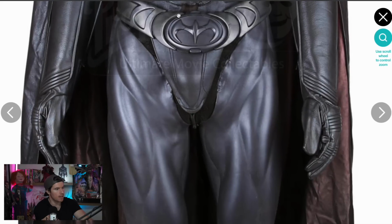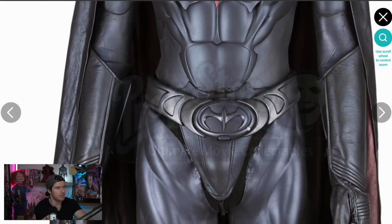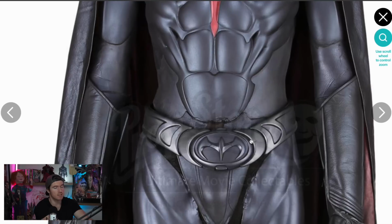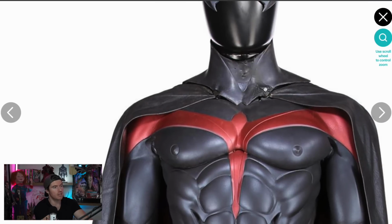So if we zoom in there, you can see it's a neoprene, essentially a two-piece wetsuit, with the foam latex pieces glued over it. Look at that magnificent cod piece there. The belts are urethane, much like the eye mask, because again, there's longevity there. It has a longer shelf life as opposed to foam latex. So a bit of wear and tear, especially the neck there.